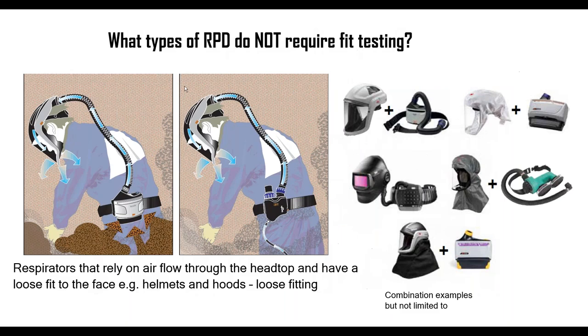The ones that don't require fit testing, just reinforcing some stuff I mentioned earlier, are those loose-fitting head tops, which require that positive air. I think of it like a bubble on a person's head. Obviously we want a nice big bubble of air that the wearer can breathe in. When you start getting into smaller positive pressure spaces, like a half face or full face respirator, that bubble of air gets smaller. So there are impacts on work rate that need to be considered as well.